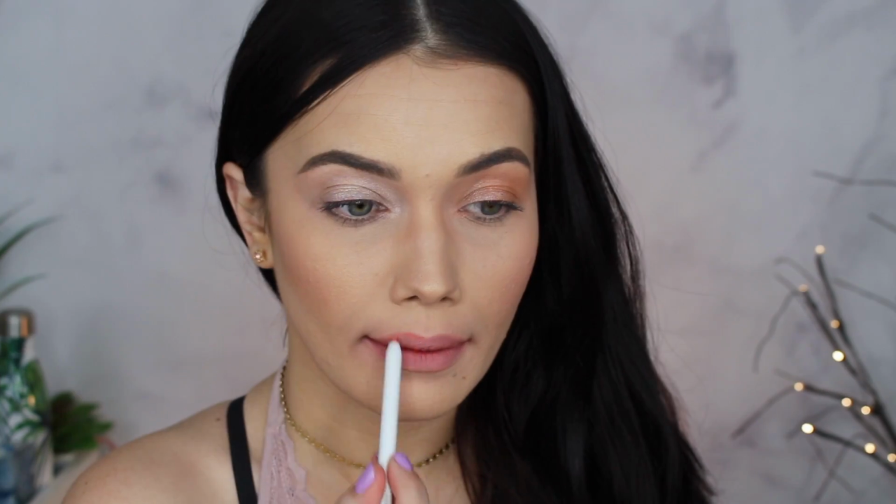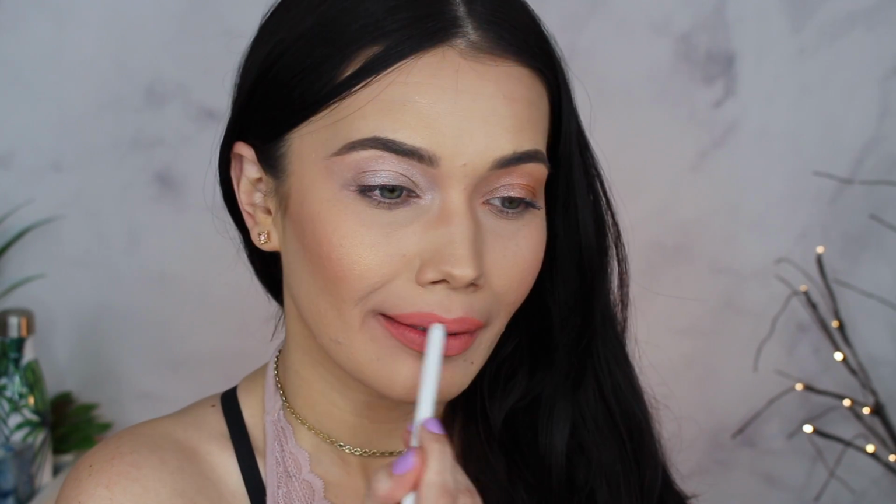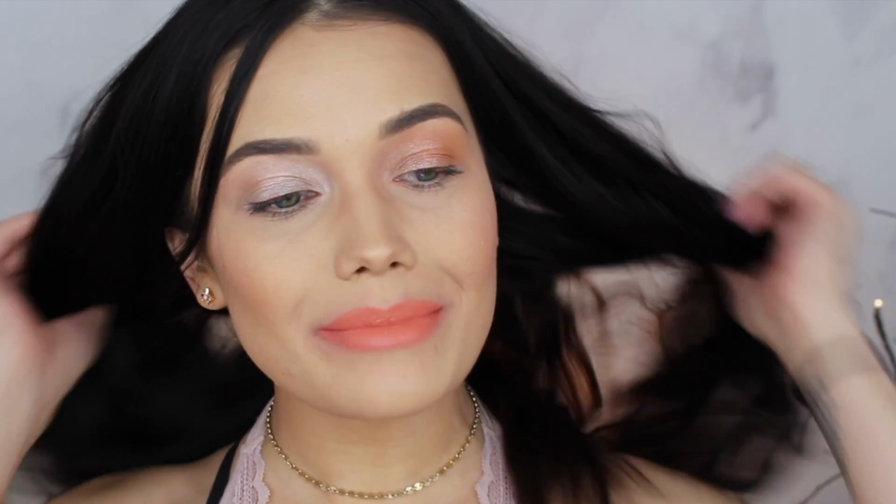The next shade is called Oversized. Looks a little more corally peachy. I don't love that lip liner. I feel like it's one of those colors on me that kind of make my lips disappear into my face. I don't know, so I'm gonna take the shade Oversized, or the lip cream, now. This one's not my favorite. I don't love Oversized. God, I look like a mess.